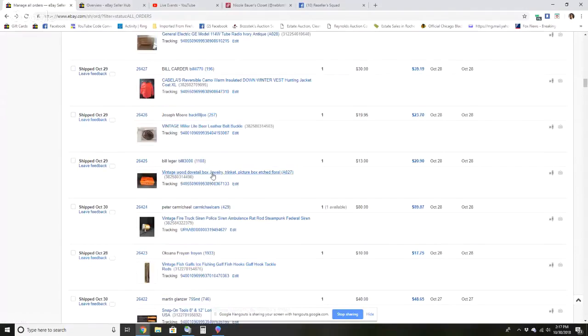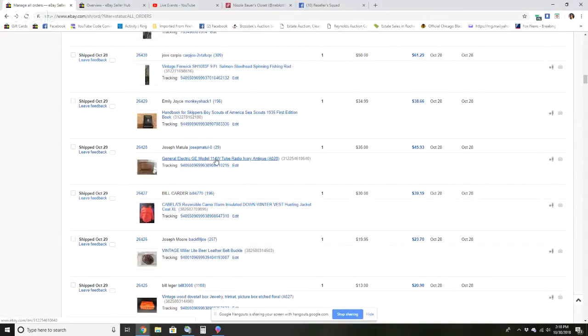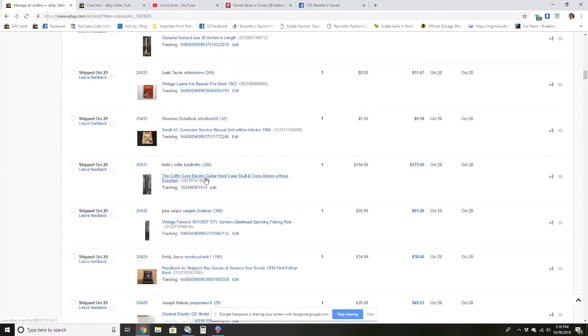$89.87. Then we have this wooden dovetail jewelry box for $20.90. Miller Lite belt buckle for $23.70. This reversible camo and orange Cabela's hunting jacket for $39.19. This General Electric tube radio for $45.93. This handbook for Skippers Boy Scouts for $38.66. Fenwick Salmon Steelhead Spinning Fishing Rod for $61.29. This Coffin electric guitar case for $175.